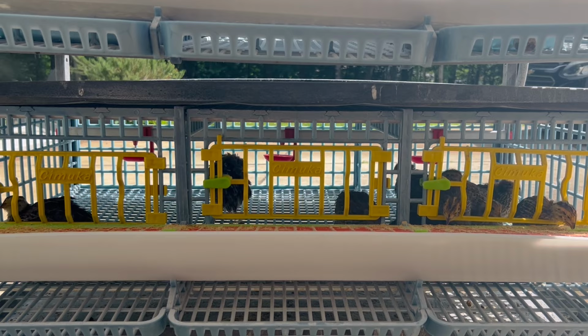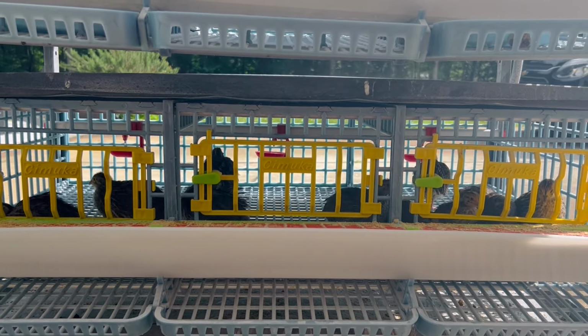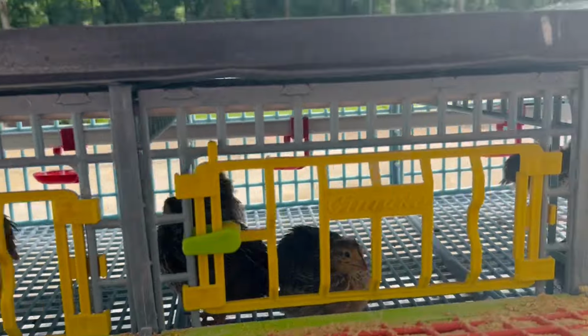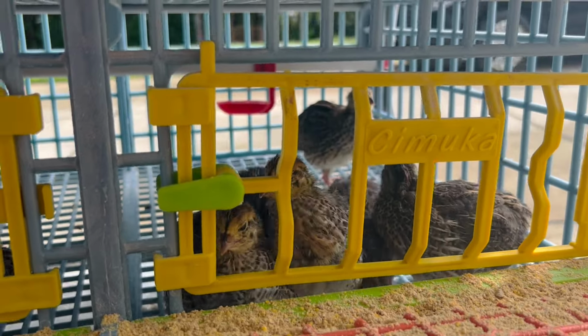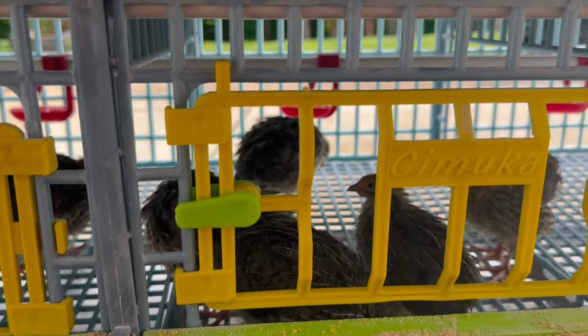Today is week 3 for these little quail, and it is eviction day. They got taken from their brooder and put into their official cages. I just did that, so they're just starting to get used to it and figure out where everything is. You can see they figured out the food already. That is something that quail will always figure out, how to eat and poop. But they seem to be really happy in here so far.